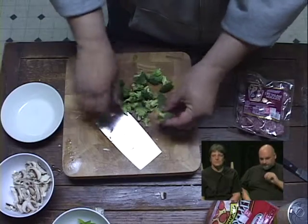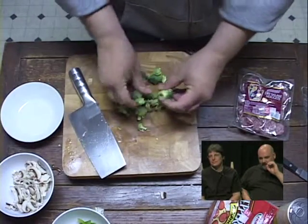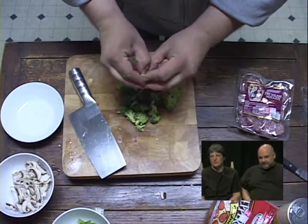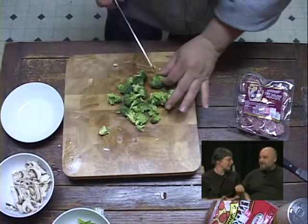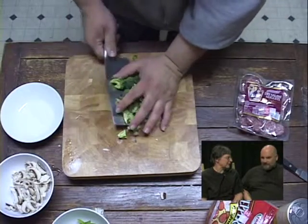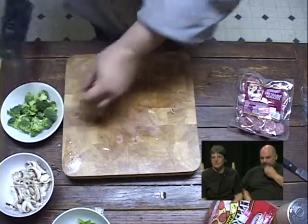But I don't like really big chunks of broccoli. I like broccoli a lot, but I like the florets to be really small. So you make them small. Make them as small as I can. Otherwise you end up burning the top of it. Exactly. And then the bottom isn't cooked if it's too big a floret. So you want it to be maybe the size of an olive or slightly taller than that.